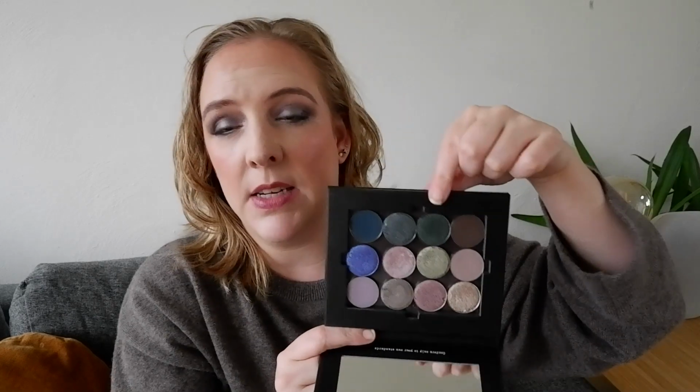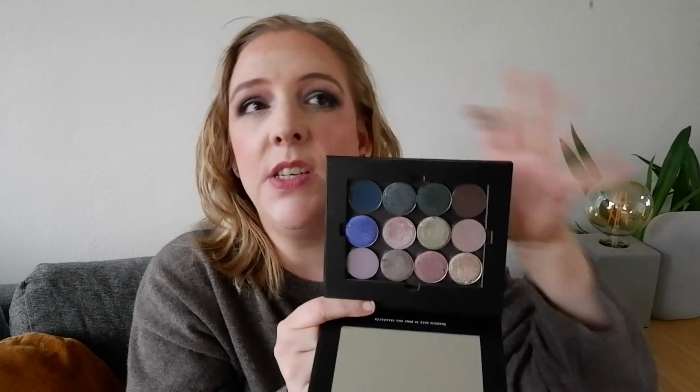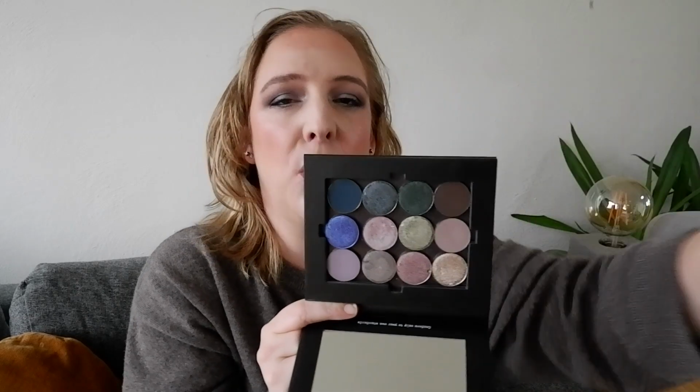It's called Pecan Pie. I think it was part of a mystery bag though, so I'm not sure if this is actually still for sale, but it's just like the best cool tone brown that I have in my entire singles collection for sure. Then next to that is Midnight Green, and it's like the deep dark green shimmer of dreams.